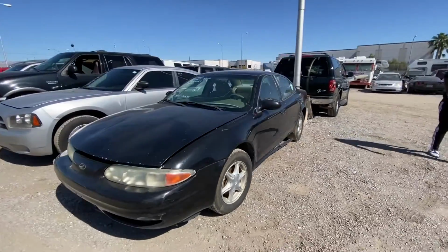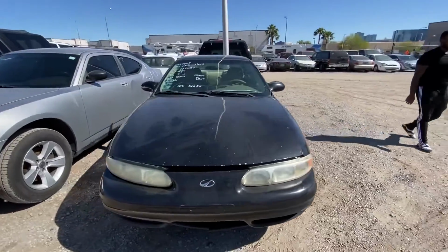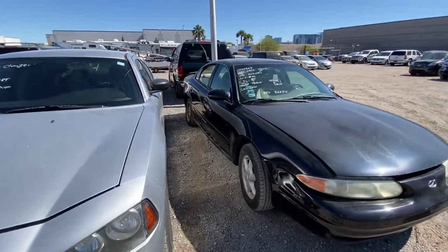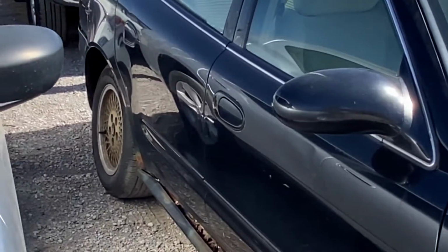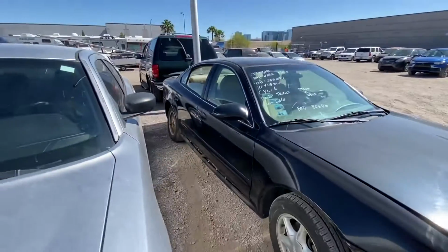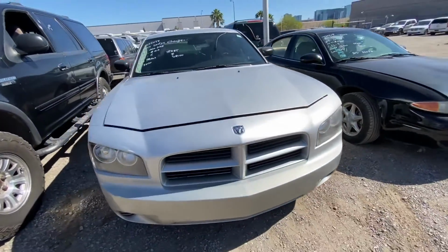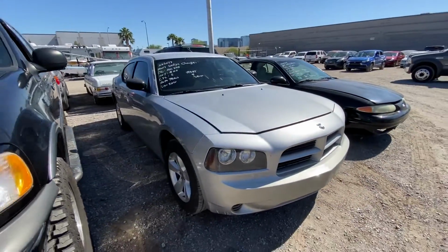Then we don't want the Alero, man. I'm actually good. This one got bad brakes. I know that thing will go cheap, but oh man, look at that thing. That thing, wheels about to fall off. So yeah, I'm definitely not gonna be interested in that. But we got an '07 Charger here, 160,000 miles.